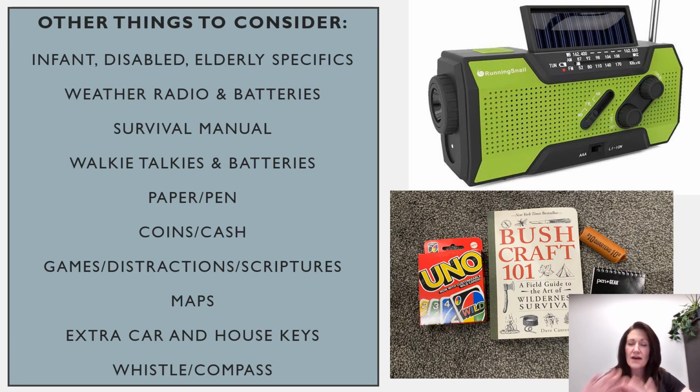Other things to consider outside of the categories: do you have any infants, toddlers, disabled family members, elderly family members? Like I said, I had my mom put her clothing, her special food, and her medications in a rolling suitcase. I took care of her shelter. I took care of her larger meals, things like that. So I had to make accommodations for my mom, who lived in a different neighborhood than me, but I still accommodated for her main needs in our kit.